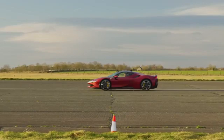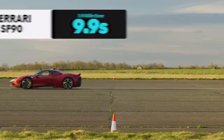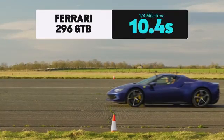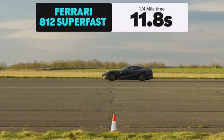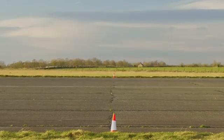Well, the SF90 won. It completed the standing quarter mile in 9.9 seconds. The 296 took 10.4 seconds, and the 812 came last. It took 11.8 seconds to do the standing quarter mile.